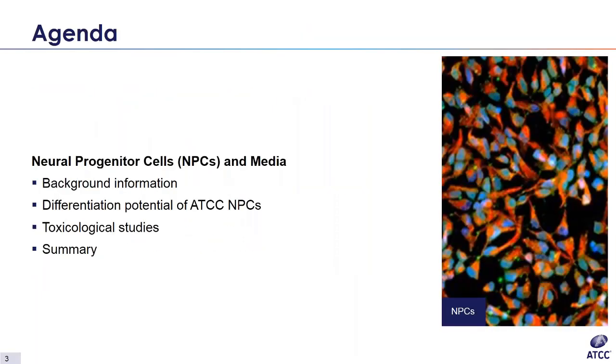Today's presentation is broken up into 4 parts. I'll start out by giving some background about the current status of neurobiology research and what is needed for neurological models. I'll then give an overview of ATCC neural progenitor cells, including quality control data, biological markers, and how we monitor the differentiation of these cells. I'll then show you how these cells can be used in toxicology studies, either in their undifferentiated state or after differentiation in ATCC dopaminergic neuron medium.